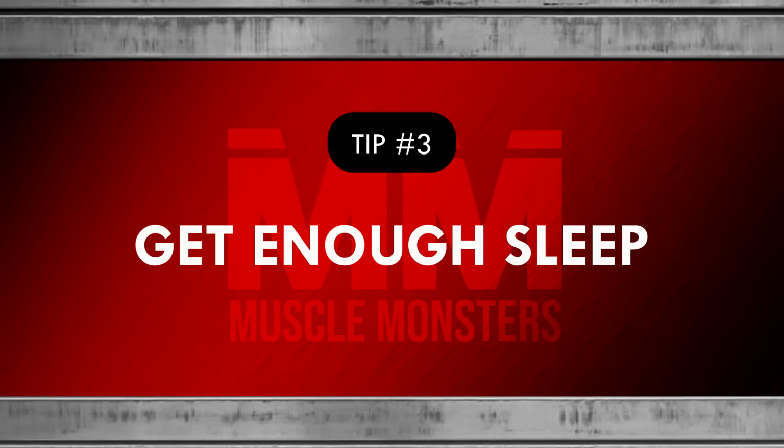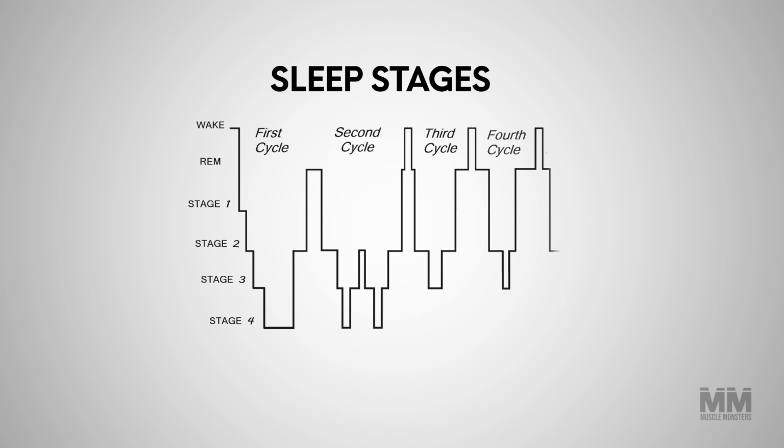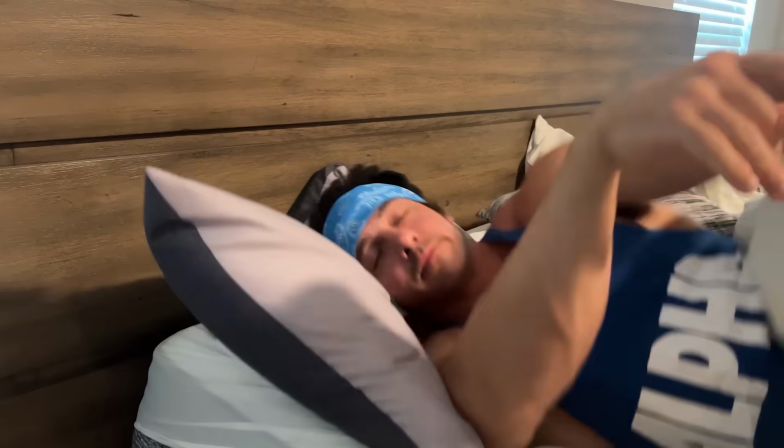Number 3, get enough sleep. The third thing you can do for faster muscle growth is to get enough sleep. Sounds simple, but how much are you actually prioritizing your sleep? You might even tell yourself that you're going to bed early, only to end up binging Netflix or mindlessly scrolling through TikTok instead. And the worst part is that can quickly become a habit that negatively affects your life.